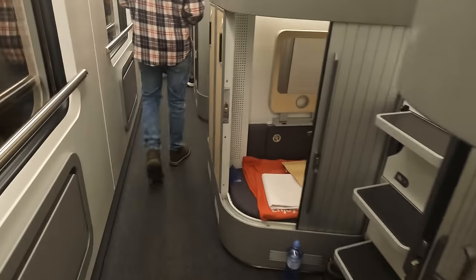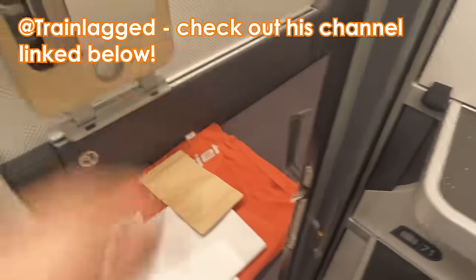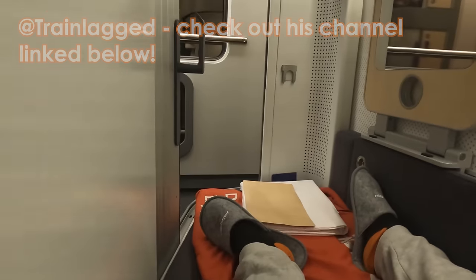Towards the middle of the train is probably what most of you will be interested in, the sleeping pods. This is a first for European sleeper trains and really provides great affordable options for solo travellers, well, in theory. My friend Ben was kind enough to let me check out his sleeping pod in further detail to show you what it's like inside. Overall, I found it to be surprisingly spacious.